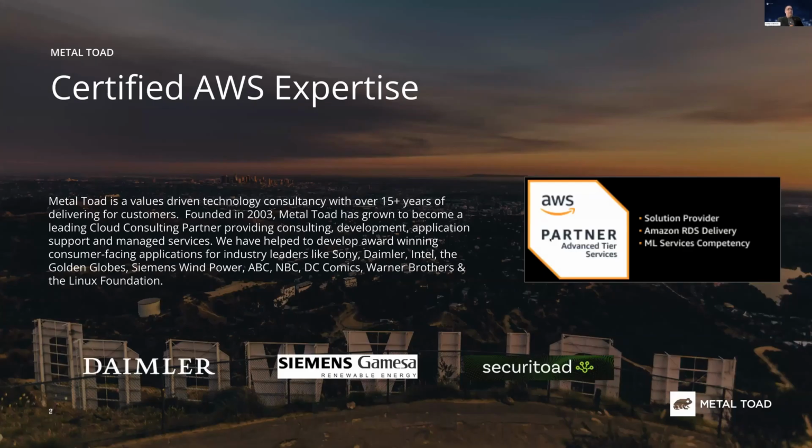So Metaltoad is an Amazon solutions provider and an advanced tier partner that specializes in ML. We've developed data pipelines and ML solutions for companies like Daimler, Siemens Gamesa, and Securitoad, just to name a few. And we've been doing this sort of work for over 15 years.